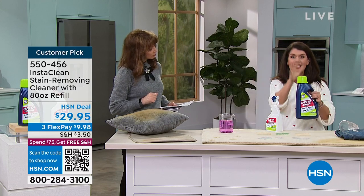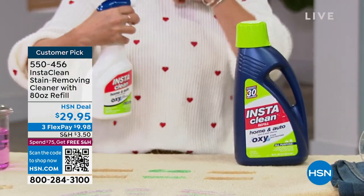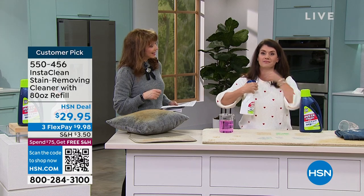This is your 80 ounce refill. I spray it on my clothes when I go out to eat. Literally, I found, I had makeup right here. I'm gonna do it right here. I'll spray this, and guess what? The stain's gonna be gone.